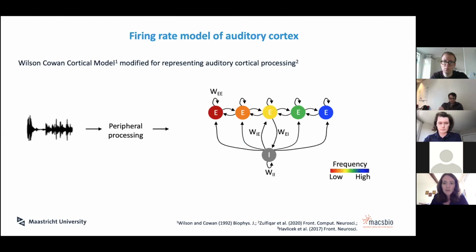And we've shown that doing this and then afterwards fine-tuning the parameters a bit based on animal electrophysiology, we can actually replicate several findings from human psychoacoustics with this model.